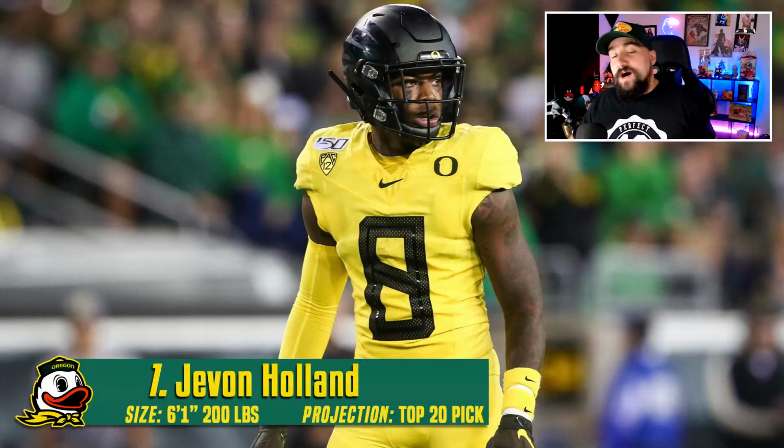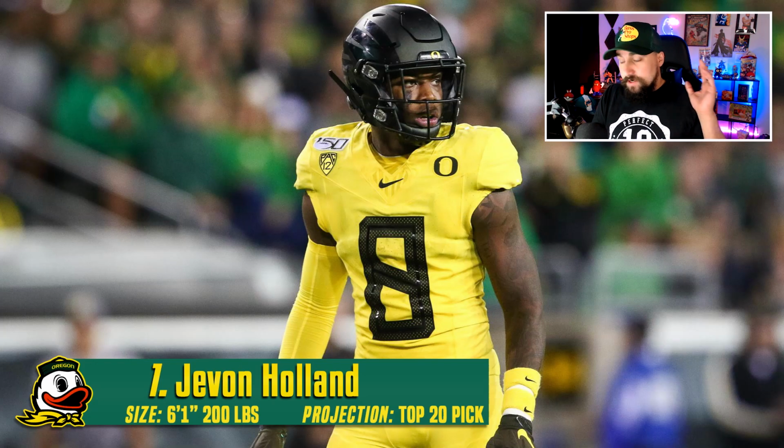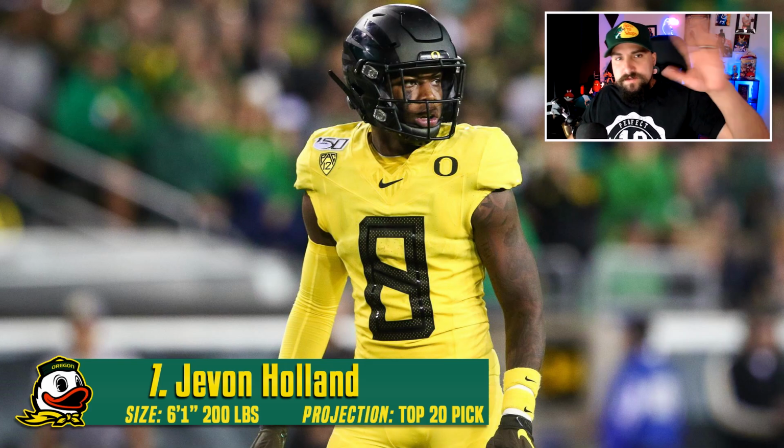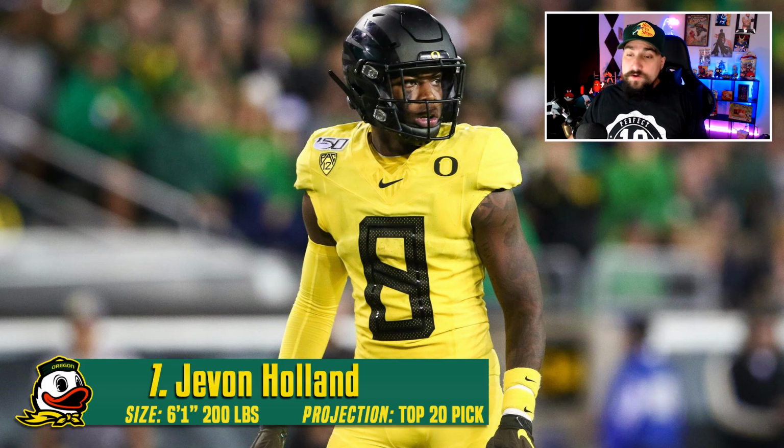But I went with Javon Holland out of Oregon. The dude has ideal length and great ball skills. He's just phenomenal. He has 9 picks over the last 2 seasons, so he's a playmaker. He allowed no touchdowns from the slot. He played the slot last year, and before that he was in single high or in the deep half. If you really want to nitpick him, he's not physical enough to play in the box. But when you have ball skills like that, I don't want you to anyway. I want you to be patrolling the back. So yeah, Javon Holland, good on you, buddy.